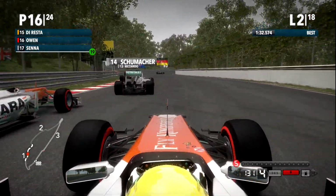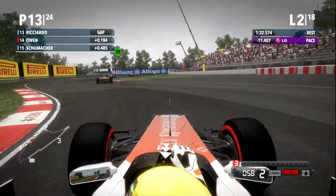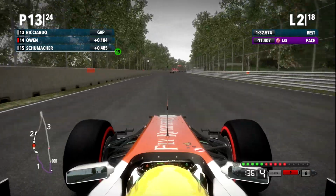Schumacher with some issues. Here we go. Oh, full send. Oh, what a move. Absolutely flawless. And I'm going to catch Ricciardo off guard, do a Ricciardo-esque send on none other than Daniel Ricciardo himself. Up in 13th place. We just caught everybody off guard right there.